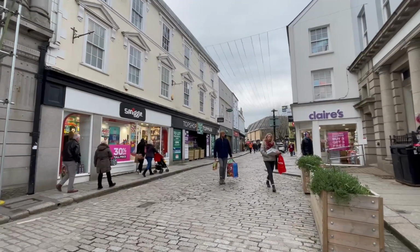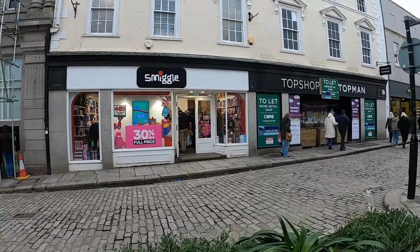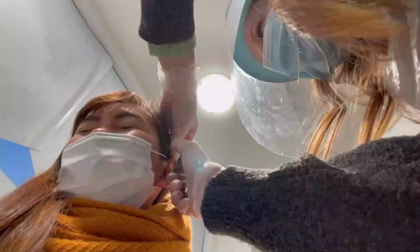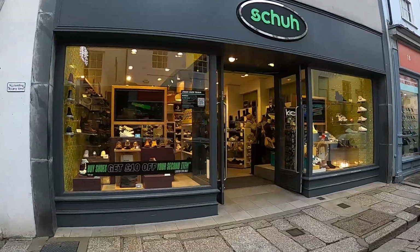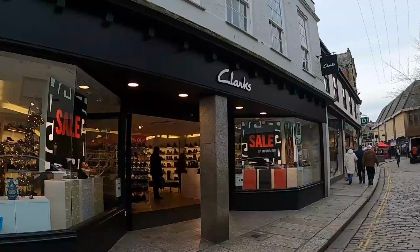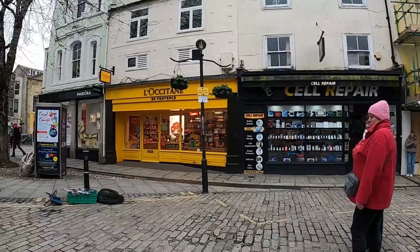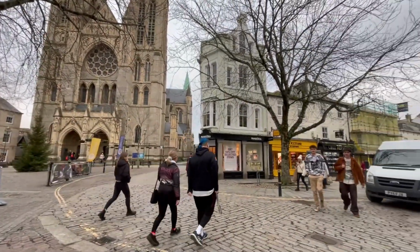Now we're going to left side just after Barclays. This is King Street. Smiggle sells stationery, Claire's for accessories, and where I had my ear piercing, stores for chocolates, shoes, mobile phones, shoes. I hate this street. And then walk more, you will see the Truro Cathedral on the right side.